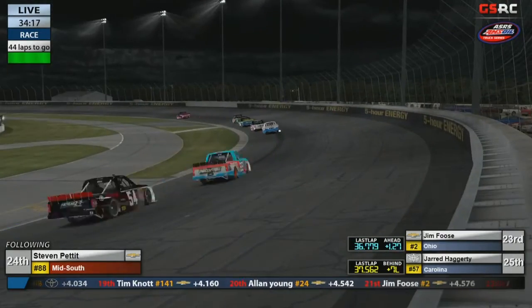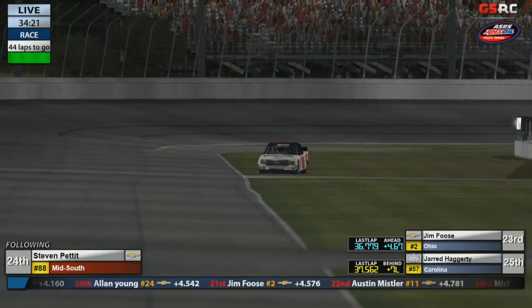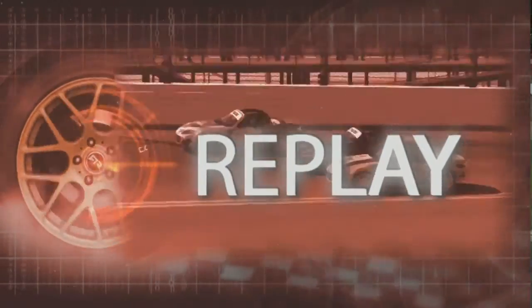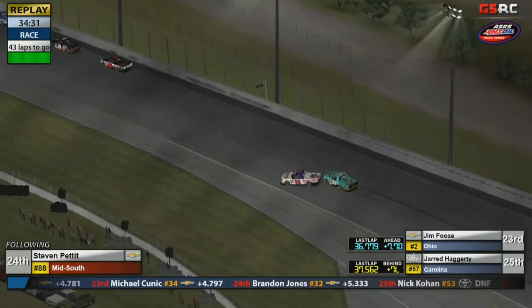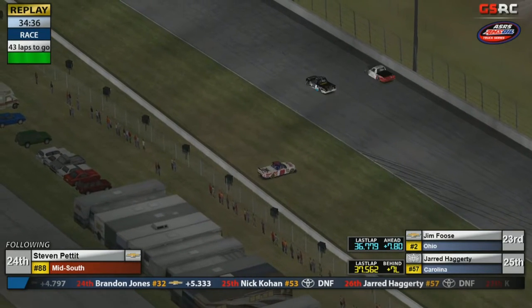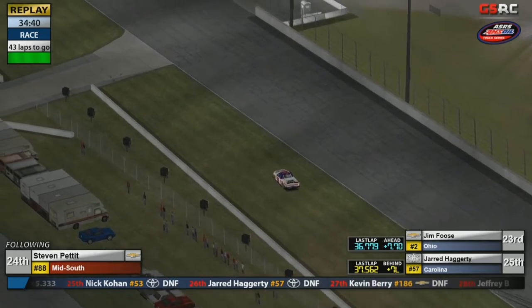Stephen Petit in 18th place. He spun out of 2 and hit the inside wall. No caution yet. No, but probably because he's off the course. He's been involved in a couple of incidents tonight, but still running down the lead lap. And I apologise, my trade in paints is not working, so if I've called him the orange truck tonight, that's why.